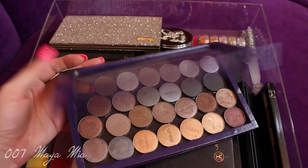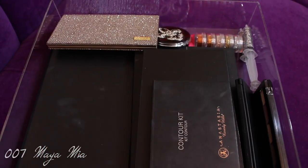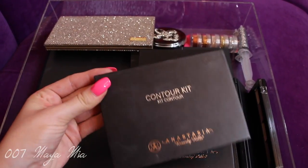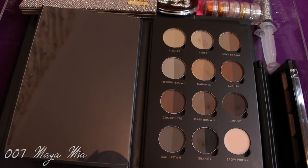Some individual eyeshadows by Motives that I put in this magnetic palette by Tarte. And here I have the Zed palette filled with Inglot eyeshadows. Contour kit by Anastasia Beverly Hills, my favorite thing to contour with. And her Brow Pro palette.